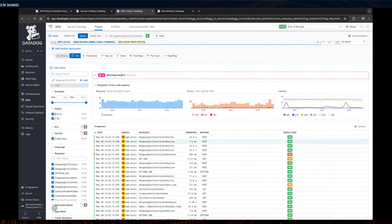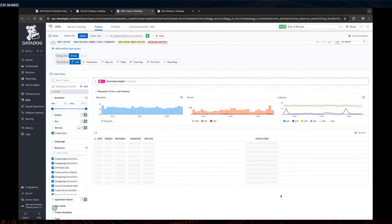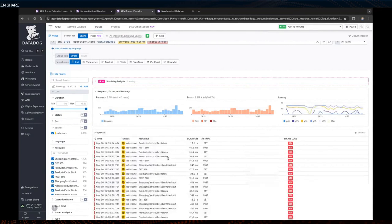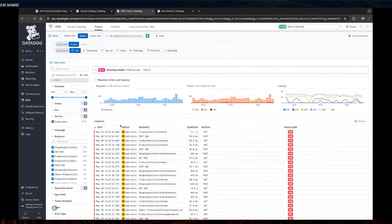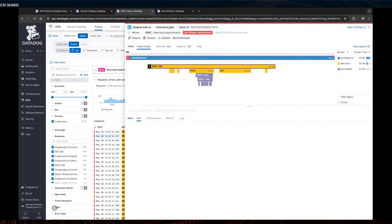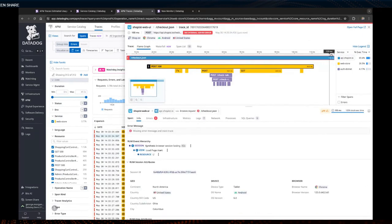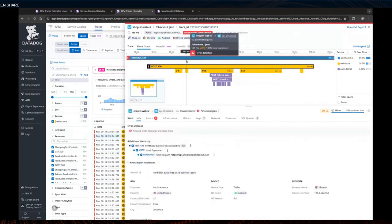So if we wanted to hone in on any errors that the web store has been seeing as part of the trace, we click on it, and I apologize, my Wi-Fi might be a little bit on the slow side. Now if I click on any one of these traces, it's going to show me a few bits of information. It's going to show me what's called a flame graph. So it's basically the amount of time that the particular trace took to complete. And it's going to show me all of the spans. These are all of the individual logical units of work that were executed as part of that trace.